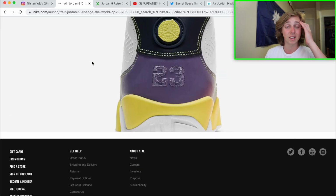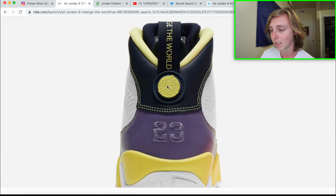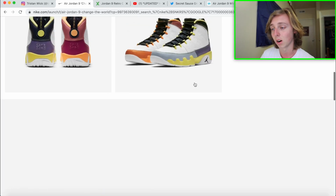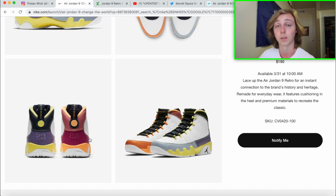I don't know if there are any that have been dropping, but I only know the women's sizing for right now. So the shoe's pretty cool. I mean, it's got good design. It's got the whole "change the world" thing, so it has some design aspect on it. You see the different colors and all that, but we're not here to really discuss the design.